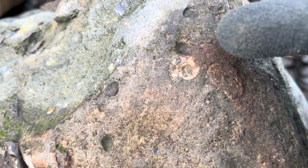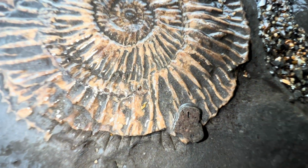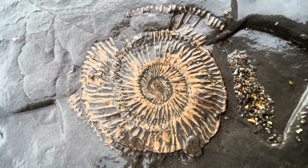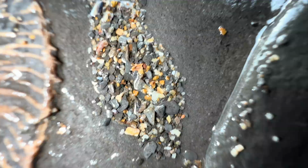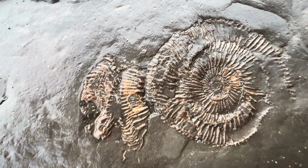There's also a few little ammonite fossils preserved alongside them as well. Here's some lovely shale preserved ammonites. The sea has naturally eroded the shale away from the top of them and left the fossil on the surface, and soon they'll all be worn away. But it's very nice seeing them. There's a couple more over here.